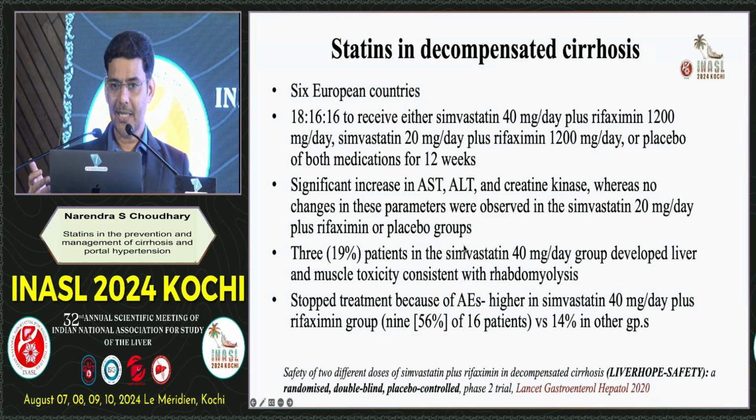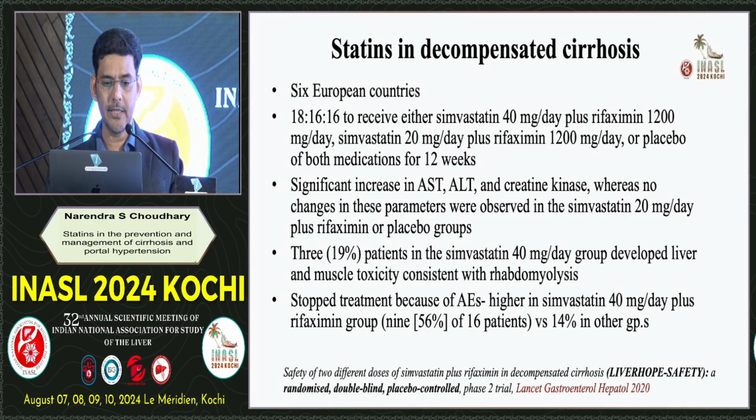Again, one RCT, very few RCTs, largely retrospective observational cohort on statins. 6 European countries, 18 patients, 16 and 16, 3 arms: simvastatin 40 mg plus rifaximin, simvastatin 20 mg plus rifaximin, or placebo, for 12 weeks. In the simvastatin 40 mg arm, there was a significant increase in transaminases and creatine kinase. In the 20 mg arm, there was no significant increase as compared to placebo.